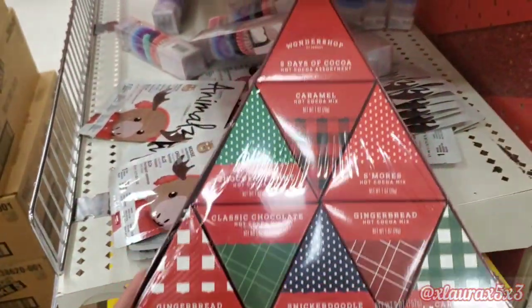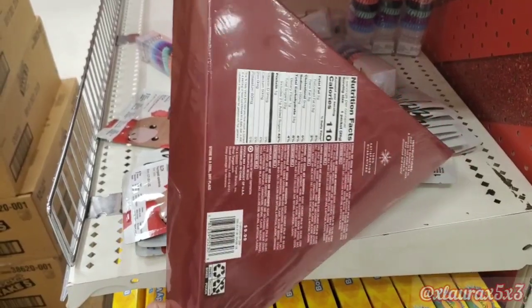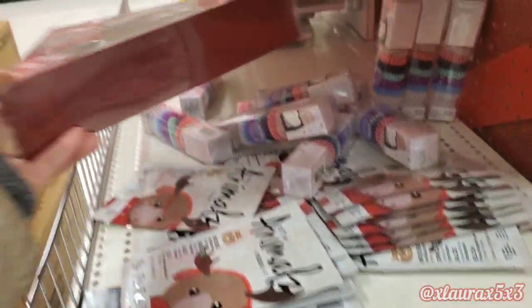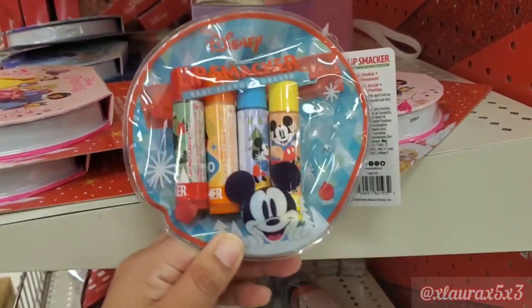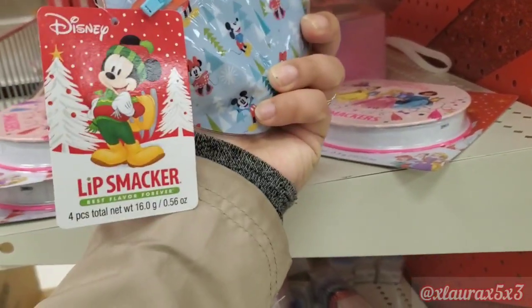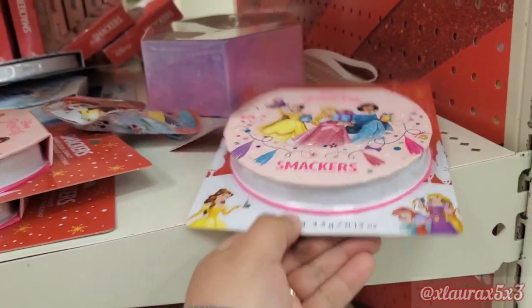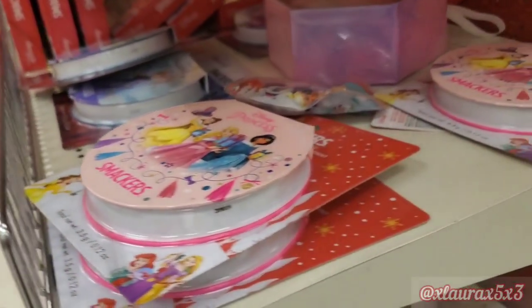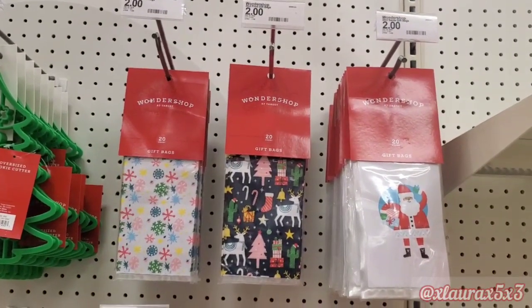This was randomly here, 9 Days of Coco, $9.99. These are also by Lip Smackers. It says Shimmer Color Compact, $5. They have the princesses. These are 20 gift bags for $2.